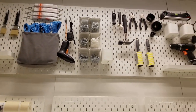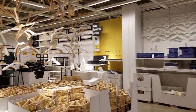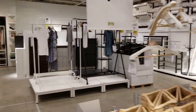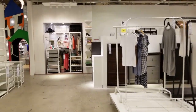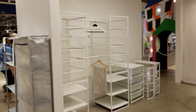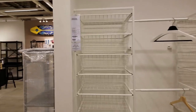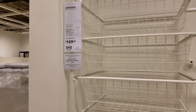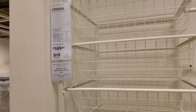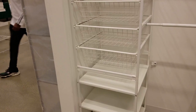You guys, I wish I could have really touched and shown you how these things work, but I'm trying to stay COVID safe. Next is closet organization, and the ideas they have in here are really fun because you can buy things that you can attach to a wall or freestanding. And when I saw this particular freestanding unit, it's a little pricey at $170, but my very first thought with this was craft room. Look at all those bins.